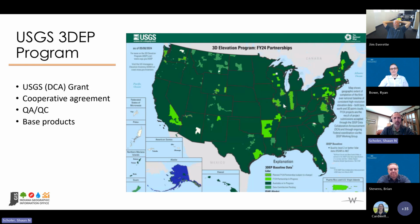So first, Indiana. I mentioned that in the 2016 to 2020 program cycle, the USGS managed that program with the funding received from the USDA NRCS office. But now, what you're seeing on this map of 2024 partnerships from the USGS is that the center sliver of the state has been highlighted. So, big kudos. That was in partnership with the NRCS and USDA and us, identifying that that's the first tier where we want to perform an update.